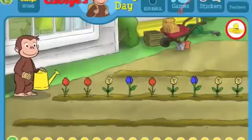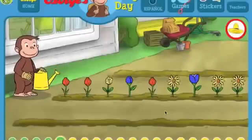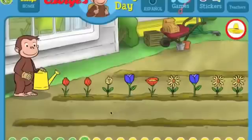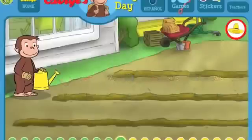Let's count some more. 1, 2, 3, 4, 5, 6, 7, 8, 9. Wow, you counted them all. 9 flowers.